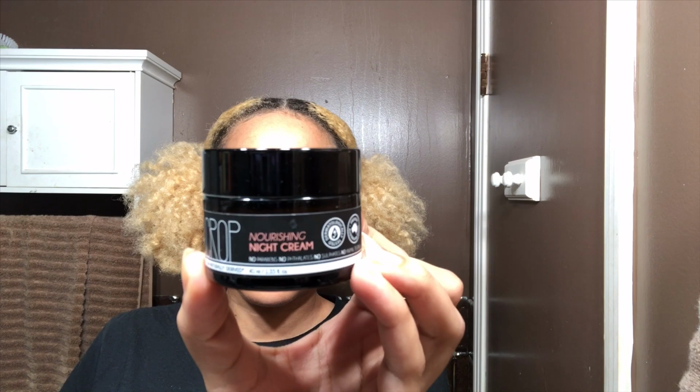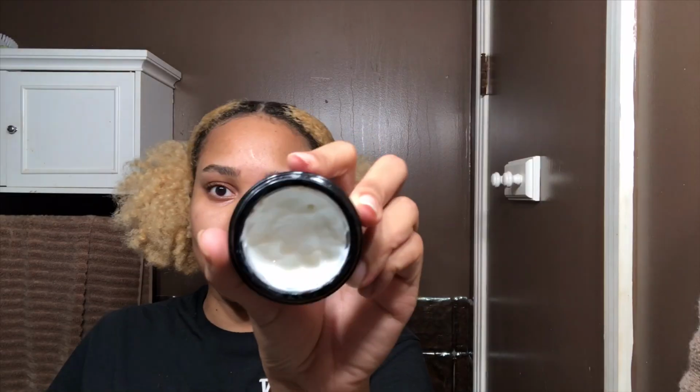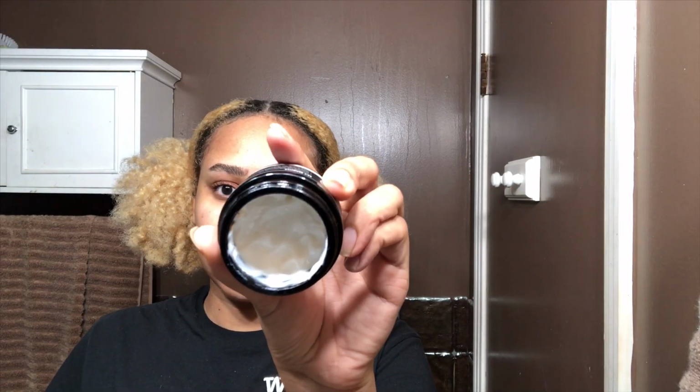So on the final step, I'm going to take the Crop Nourishing Night Cream, and it's 95% naturally derived, which I love. And you really don't even need that much. I'm just going to take it and rub it into my skin. This product does an awesome job of locking in all the moisture to my face, and when I wake up, my skin is just so dewy and it looks amazing. So I love this nighttime skin cream.